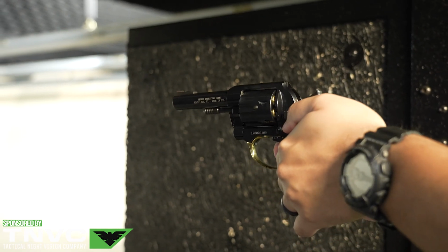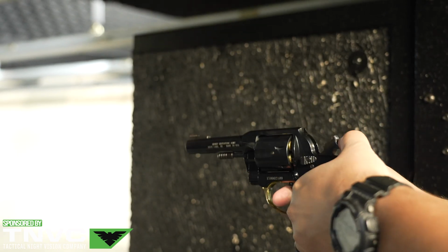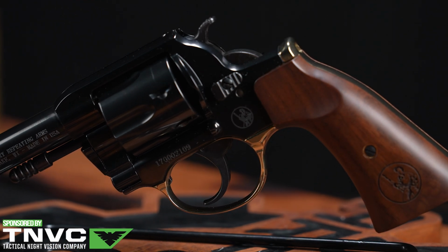It's really hard to screw up single action in a revolver. Yeah. This feels nice though. I think the metal that they're using for this, the bluing was incredibly nice and the machining was nice. I just suck at shooting revolvers.